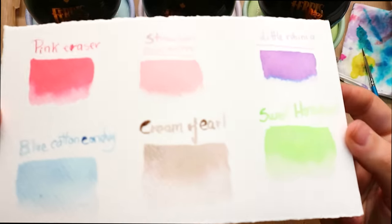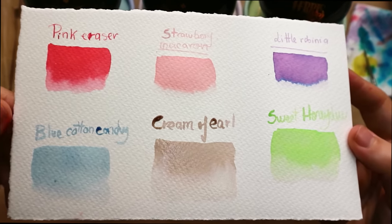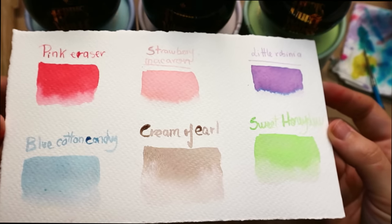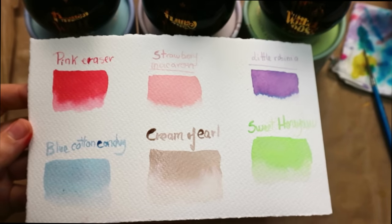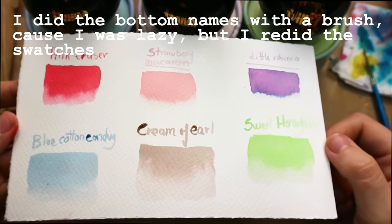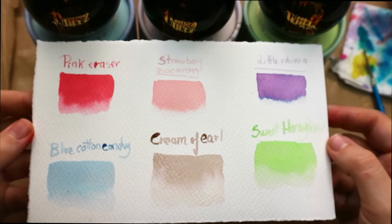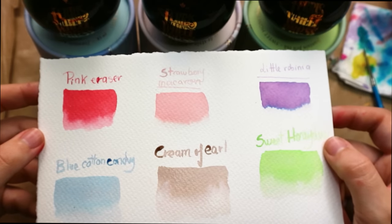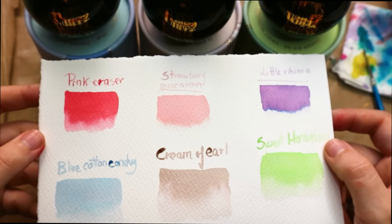Okay, so here we have the swatches. And they're so goddamn pretty. This is such spring colors. I can really imagine, yeah, I really want to do flowers. The sweet honeydew, I wasn't sure I was gonna like, because I mean it's green, but they're also pretty. I even like the cream of Earl, and I'm actually kind of wanting to test them out on the pens.